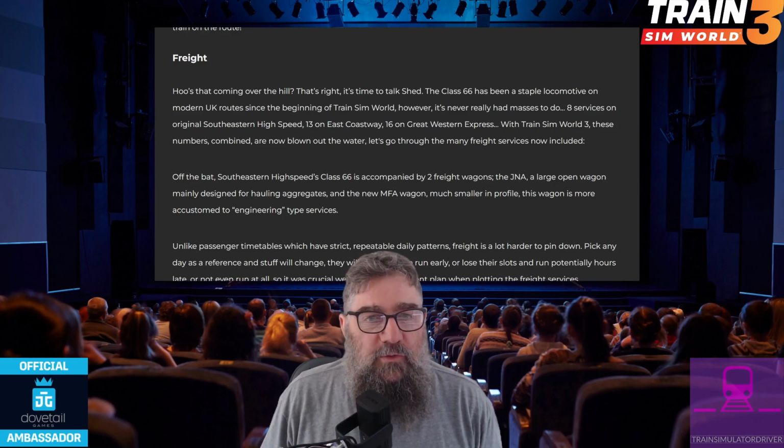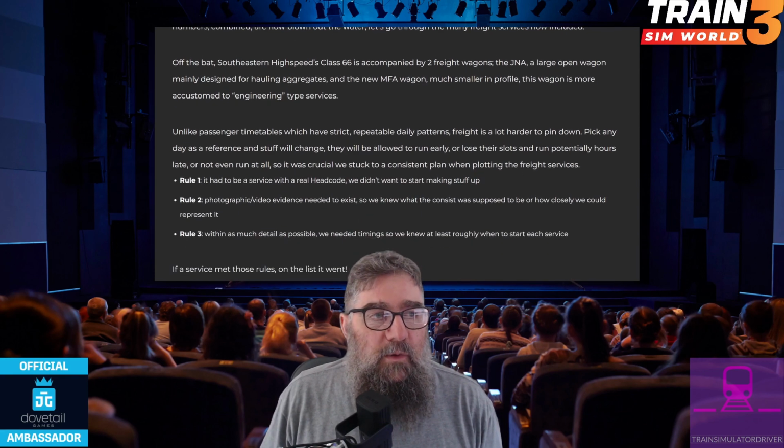Freight. Who's that coming over the hill? That's right, it's time to talk shed. The Class 66 has been a staple locomotive on modern UK routes since the beginning of Train Sim World. However, that's never really had masses to do. 8 services in the original South Eastern High Speed, 13 on East Coastway, 16 on Great Western Express. With Train Sim World 3, these numbers combined are now blown out of the water. Let's go through the many freight services that are now included.